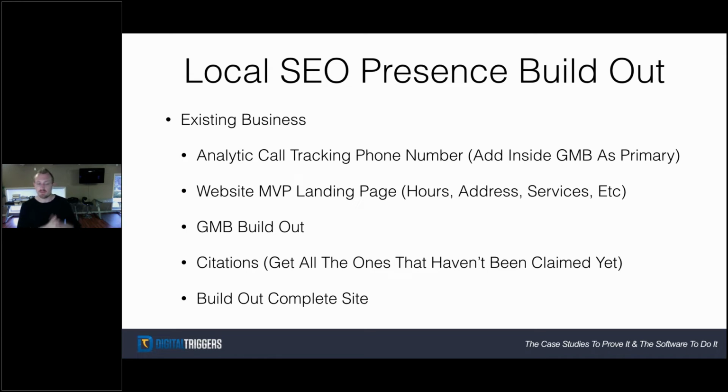And then I would do a complete site build out, meaning all the SEO, all the service pages, all the location pages, right? Full SEO optimization, right? So that would be how I would do it for an existing business.